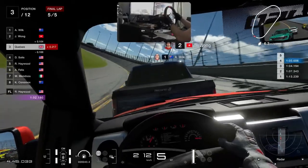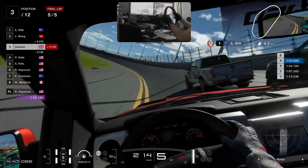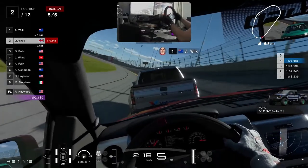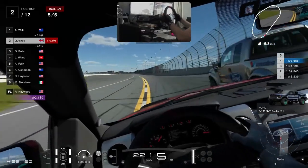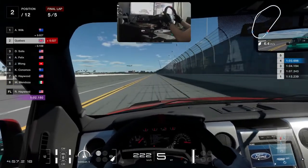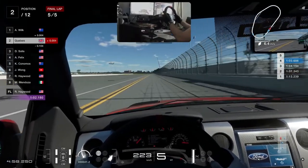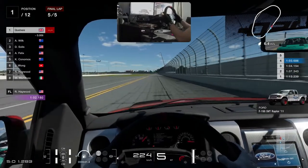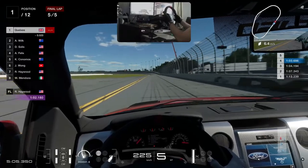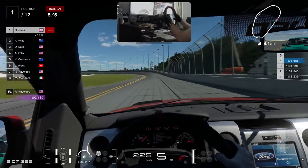As soon as I get out, I'm losing. Okay, that's good, that's good. He doesn't have a drag now. I don't have a slipstream, but he doesn't have one as well. But I have the guy behind me, which means I'll be getting a bit more speed than the guy on the right-hand side of me. This is good.